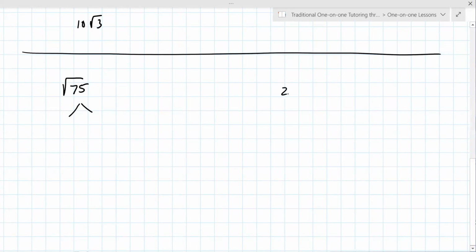Well, if you start with the prime factorization, you say, well, 2 doesn't work, but 3 does. 3 times, what number goes here, Julia? 25. 25, and that's a perfect square. So we can stop. We say, oh, that's the biggest one. So this is the square root of 3 times the square root of 25, so it's 5 square root 3.